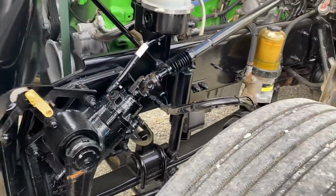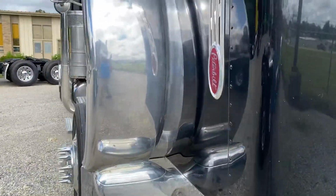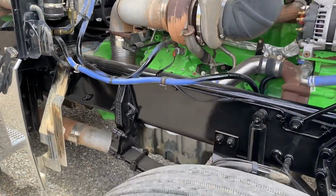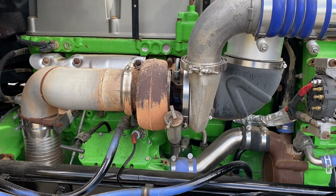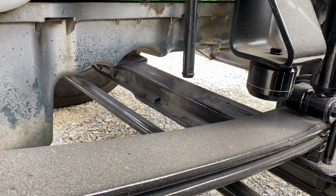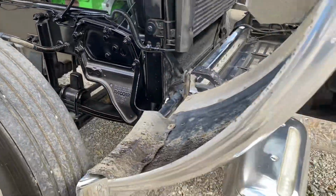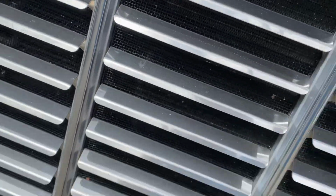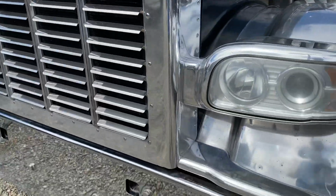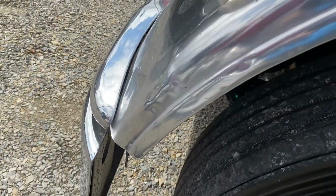Engine's clean, not leaking oil anywhere. Great steer tires. It's got the polished fenders on it. Moderate blow by. Gotten into the fender a little bit before. Not major damage, but it's got a couple dings there.